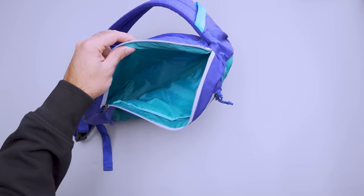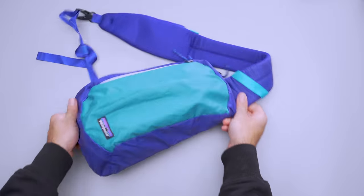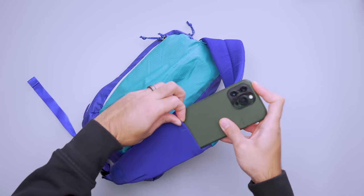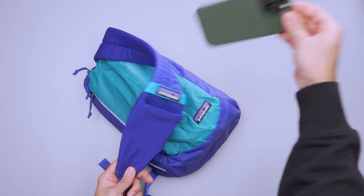There are 8 liters of space for your everyday essentials, including bulkier gear like a packable jacket and a water bottle. While we wish there were more organization for smaller items, the mesh pocket on the strap is the perfect size for a phone, sunglasses, or any other quick grab items you can imagine.